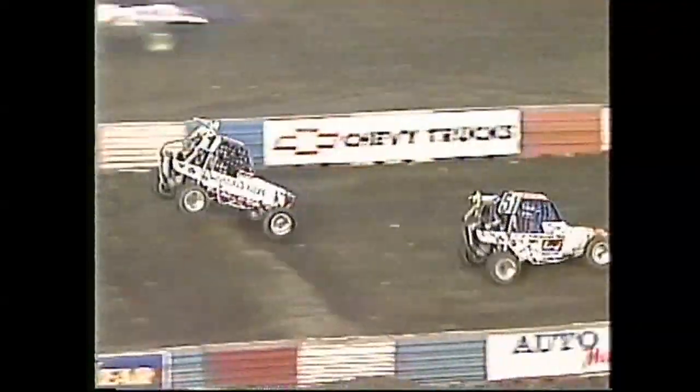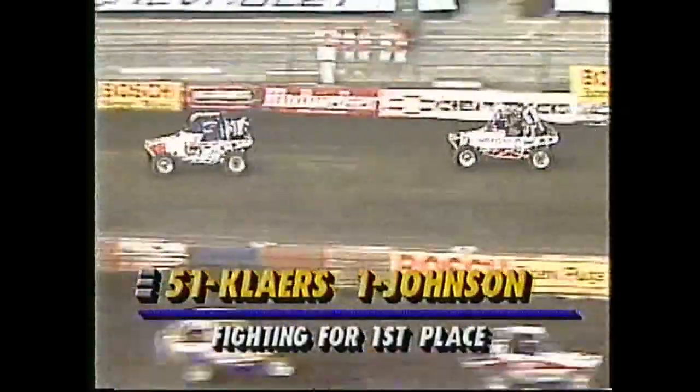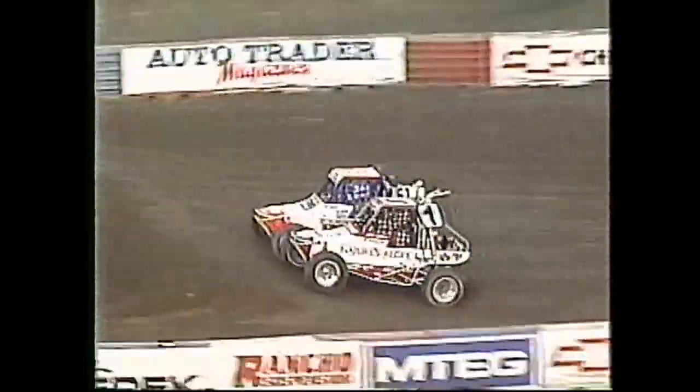Johnson won the Phoenix main event, number 2 in that heat, and before that, won at Seattle. So Johnson has had a good run of it here lately on the Mickey Thompson circuit. Of course, the word on Johnson is he is in line to take over the second Grand National Sport Truck seat when Chevrolet debuts the second truck later this season. Nothing officially announced yet.